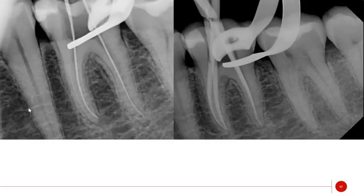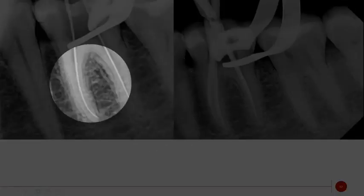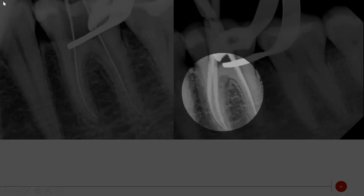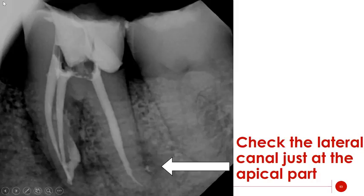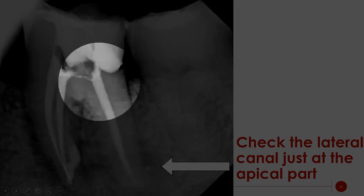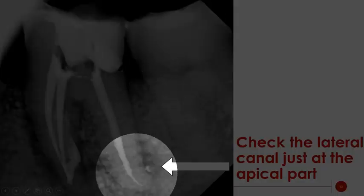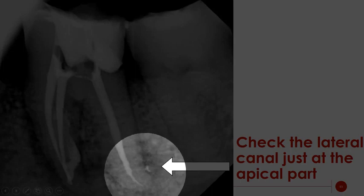And I'm going to show you some of my cases which I treated with this single cone technique with the bioceramic sealer. As you can see, this is the case. I took the working length, a normal case, and I put my trial cones, as you can see, normal, and after that, this is the application of the Ceracel. What's important is to check the lateral canal just at the apical part. Check this lateral canal, as you can see. It's like magic. You cannot obturate this canal with anything.